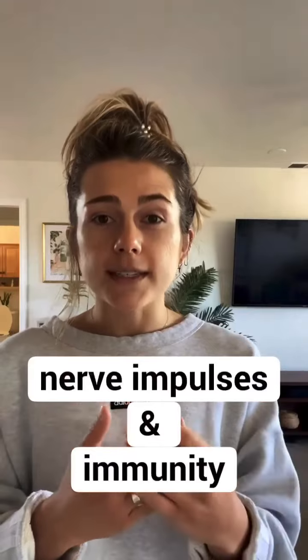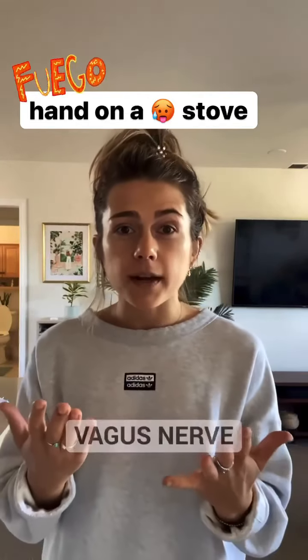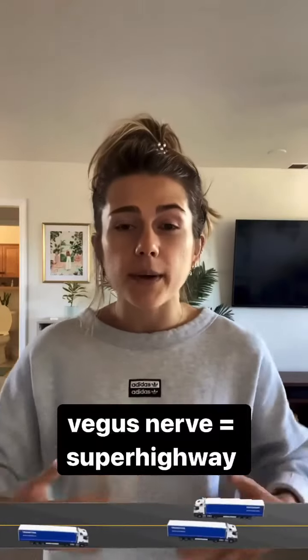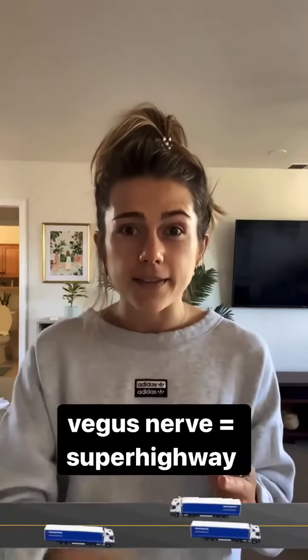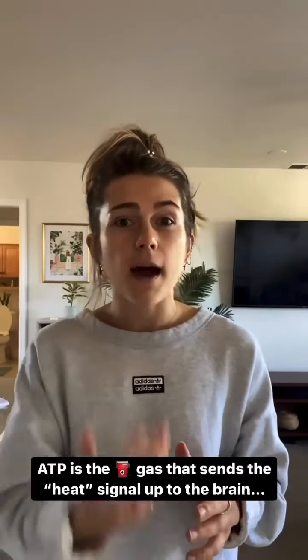Two things that I want to highlight in particular are nerve impulses and immunity. ATP drives nerve impulses. An example of a nerve impulse, I think one that we can all relate to, is when you put your hand on a hot stove and you immediately pull back. Really, ATP is being sent up and down a basically superhighway of your body that is called the vagus nerve. And what the vagus nerve does is it basically, again, is that superhighway stemming from all of your organs all the way up to your brain. And nerve impulses via ATP, that's the source of energy that drive all these nerve impulses. ATP is shooting impulses back and forth constantly up and down the vagus nerve.